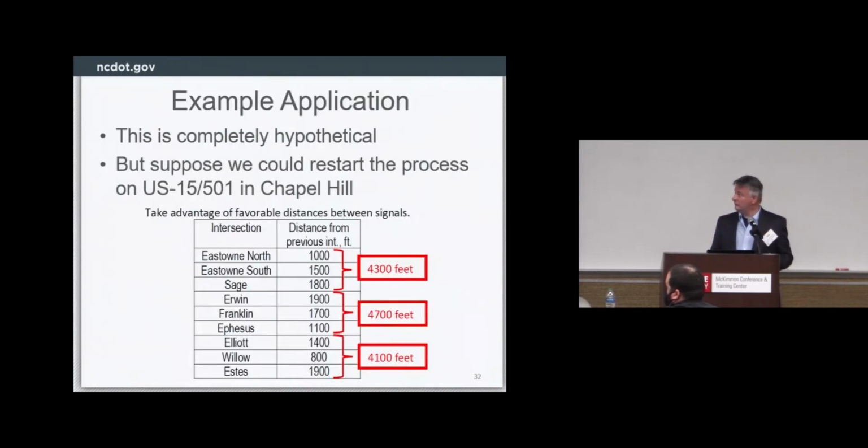Looks like we've got time, so let's onward to an example. Completely hypothetical. I don't know where this example came from. Well, let's suppose they let us do something someday to US 15 and 501 in Chapel Hill. Now, there is a backstory. I took 2 whacks at that project and got stopped both times, and probably others in this room with many, many more attempts at it than I made. But maybe someday they'll let us try to improve that one. So if we could restart the process and come into it with these compromises in mind, the best thing to do with 15-501 would be to make it a complete RCI corridor, in my humble opinion. They'll never let us do that.